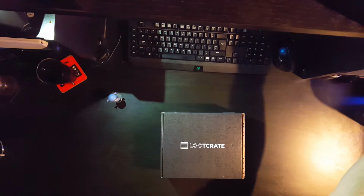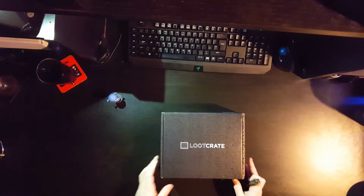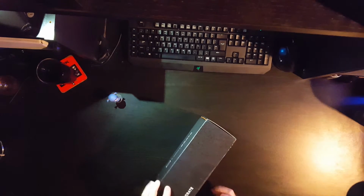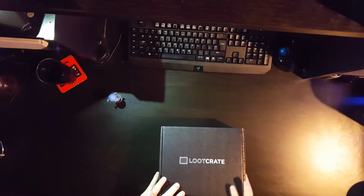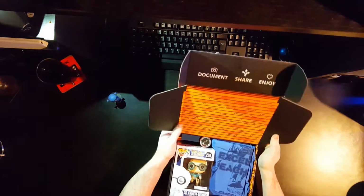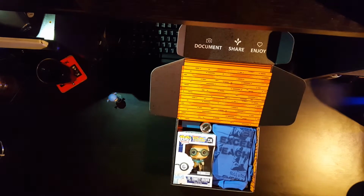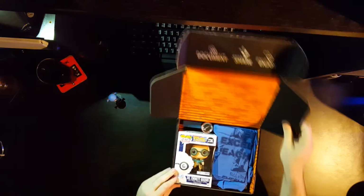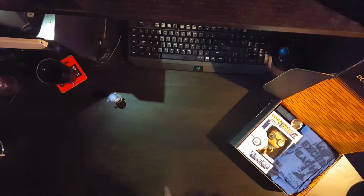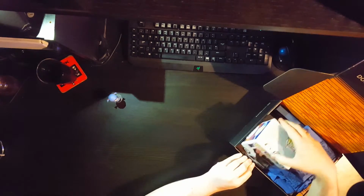Without further ado, let's get into my box using my penknife. Well, pocket knife. I've blacked out my address on the bottom so you can't see it. So I'll open the box, sealed as always, and let's see what we have. Immediately I'm spotting a Pop Movies. I'm also spotting a t-shirt. We'll put the box to one side for now, and we'll start off with the first thing which jumps out at us, and that is the Pop figure.